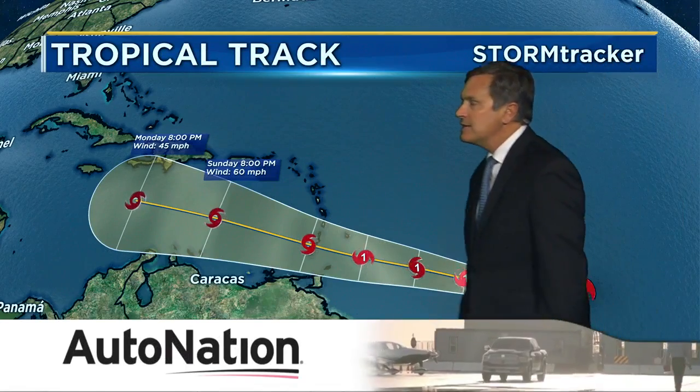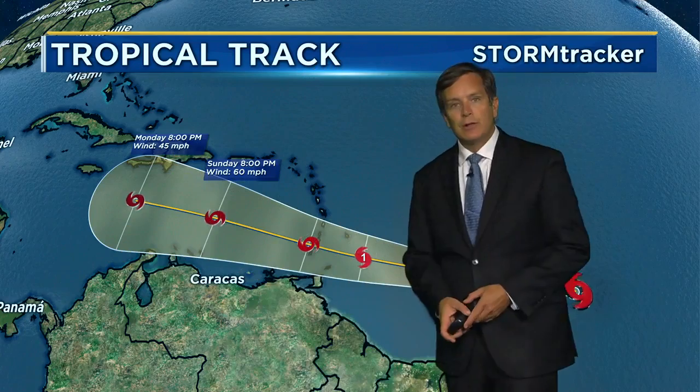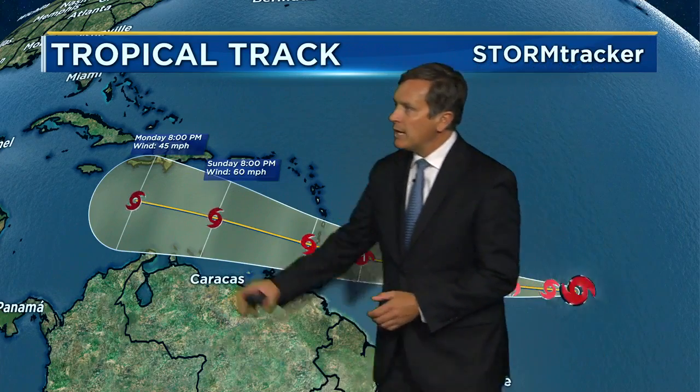We do have it as a weaker system in the Caribbean on Monday, located somewhere between Haiti and the Dominican Republic, and getting past Venezuela and a little closer to Colombia as it's tracking off towards the west. So we are looking at a Caribbean system, weaker early next week, still not in our area.